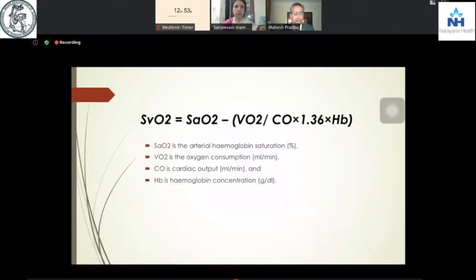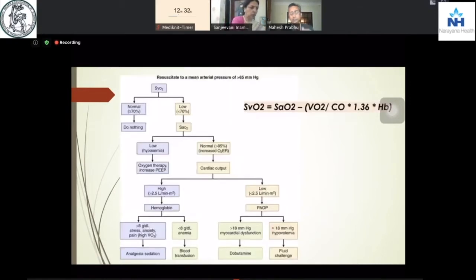Another important variable which we get is the mixed venous oxygen saturation. It tells you the balance between oxygen supply and demand. Looking at this equation, any decrease in the mixed venous oxygen saturation could be due to a decrease in the oxygen supply, or due to increased consumption, or a decrease in the cardiac output, or a decrease in the hemoglobin. So whenever you have a patient with a low mixed venous oxygen saturation, first look at the supply. If the supply is low, correct it. You need to give oxygen, increase your FiO2 or increase the PEEP.